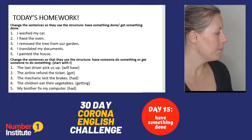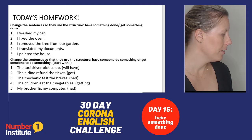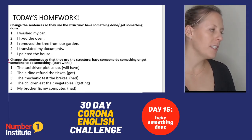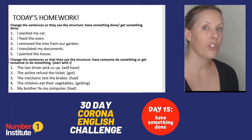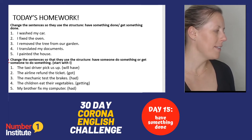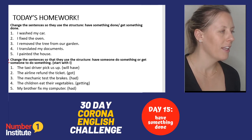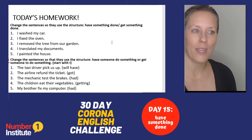And then the second part, down here, is using the structure have someone do something or get someone to do something. And always start the sentence with I. So this homework you can do ready for tomorrow when I will give you the answers.